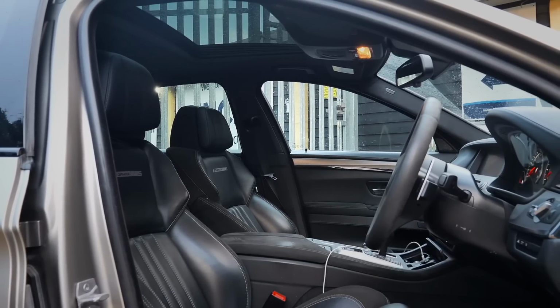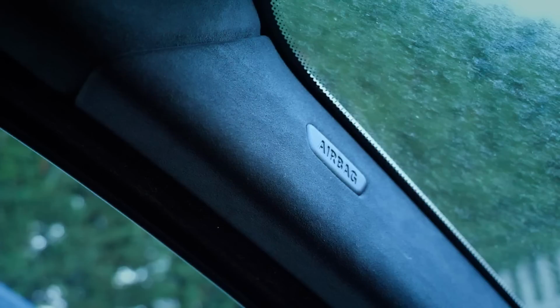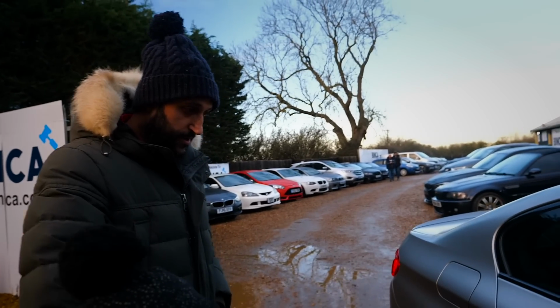Look at that interior, man. The seats are, like you say, unique. They're half Alcantara, half leather, with white stitching as well. Alcantara headlining, parcel shelf on the back, a bit on the door cards as well, and the steering wheel. Let's just jump in and look at them door cards.